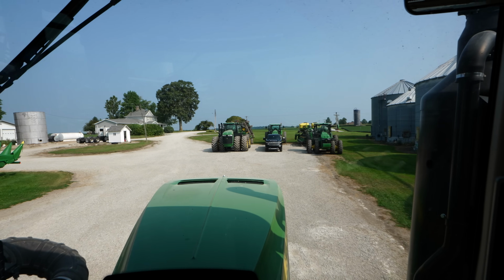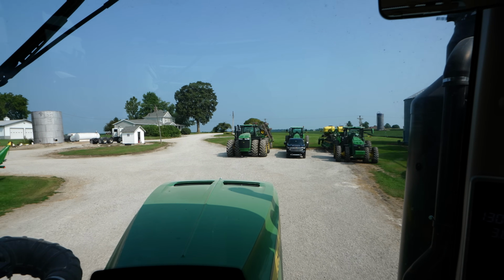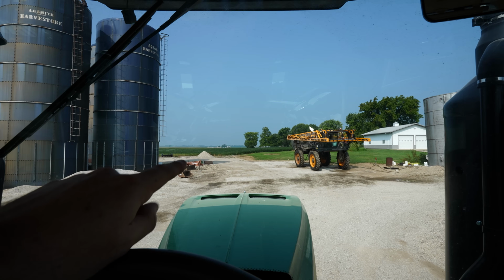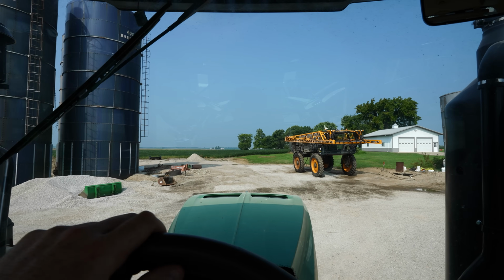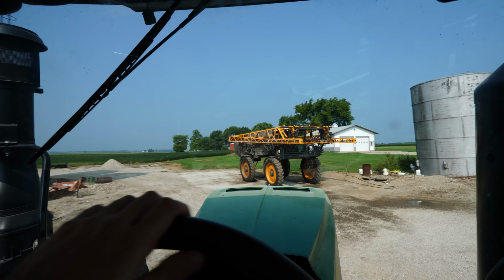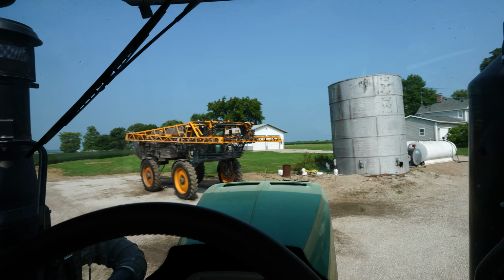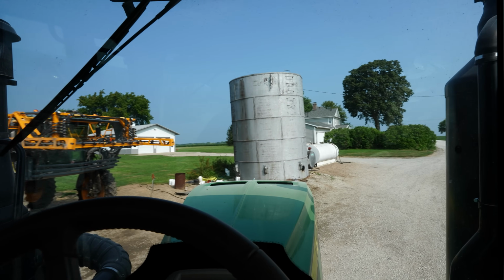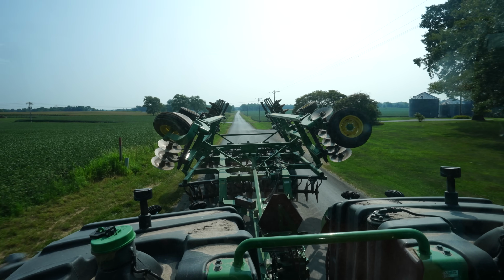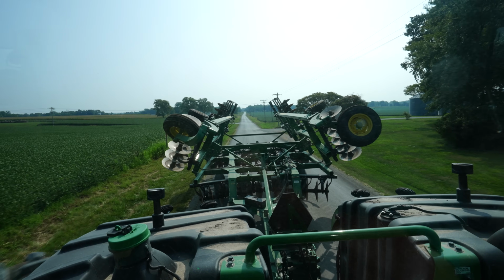Let's go find somewhere out of the way to unhook this ripper. Normally I would just back it right in there, but I believe we have some lime coming in that we're going to start piling there where that small pile of leftovers from last year is. I guess I'll go over to the other shed somewhere and find a spot. It's a bad day to take a tractor like this down the road. It's so hot that the road oil is bound to get everywhere.